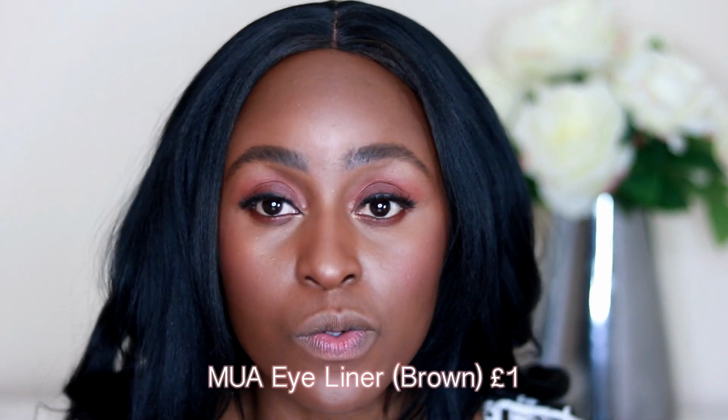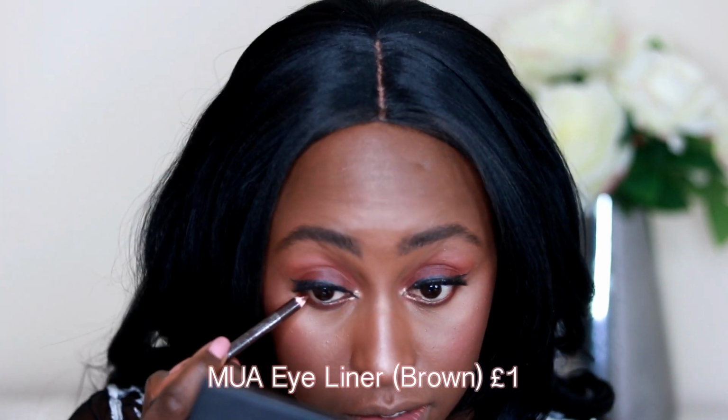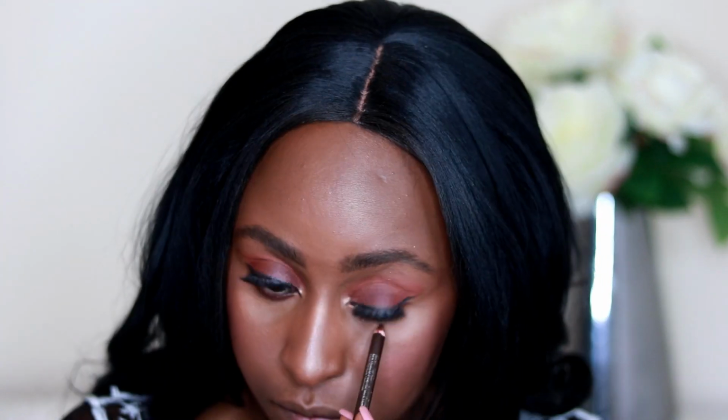My eyeliner is also by MUA, and this is a brown pencil. I always feel like black pencils kind of make my eyes look really tired.